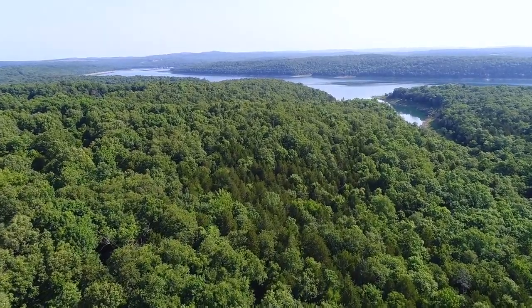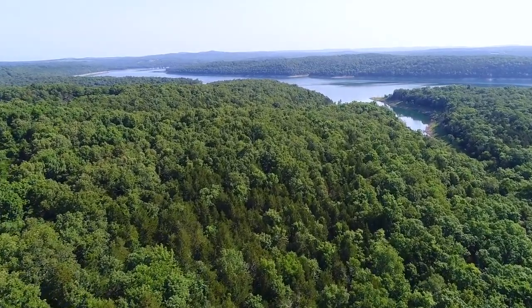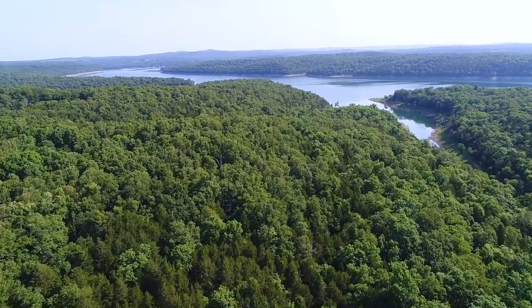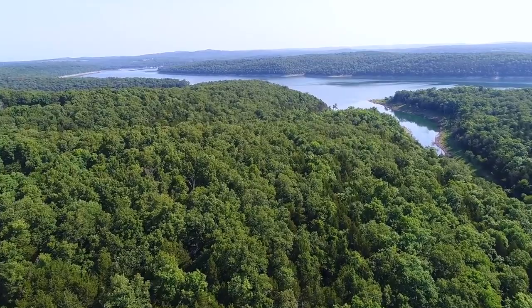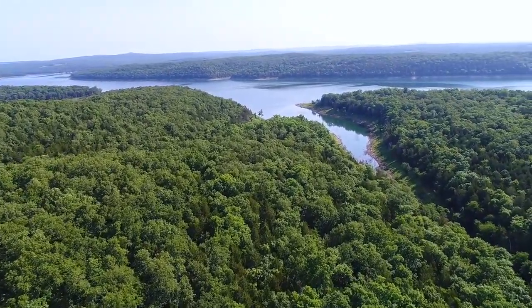We saw no signs of logging out here on this property. If there was any logging, it was decades ago, because we really didn't see any signs of it. There may have been a couple trees cut for firewood, but we really didn't see signs of that either. So pretty unusual to have such nice timber.